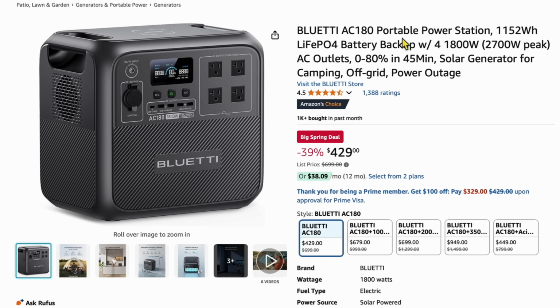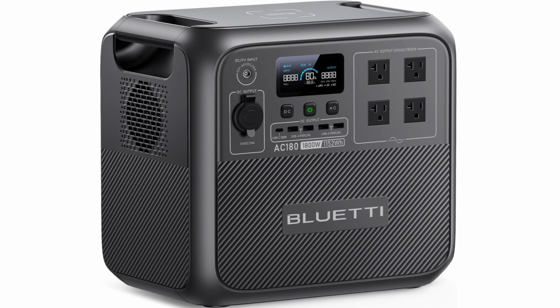And then if you want to spend a little bit less, Bluetti right here, the AC180 is on sale. This is 39% off, so it's just a little bit cheaper here. This is up to 1,152 watt hours, so it's a little over 1,000 watt hours. It says 2,700 peak, so I guess you can go up to 2,700, and you get the idea. But the same thing, it's got the AC outlets, USB-A, USB-C, the cigarette lighter, everything you want in a solar generator there for $429. This used to be around $700. This goes on sale all the time, but still, these are really good deals on power generators. But let's keep moving.